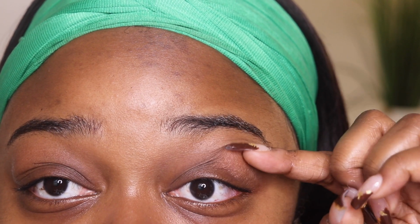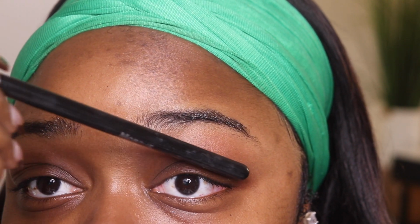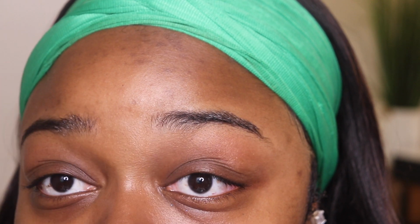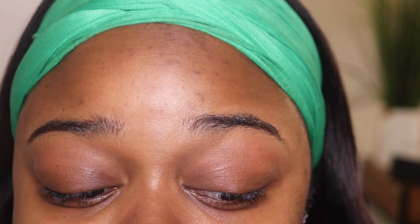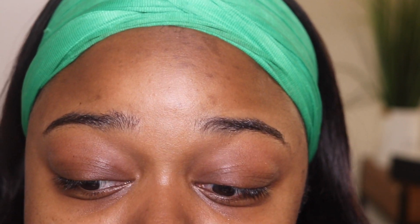My crease is, let me use a brush to show the definition. It's more defined up in here, but where most people's crease, if they have a deep crease, sets in, mine sets more out. So that's what I define as a more hooded eye space, because when I close my eyes and they fold up, the crease isn't really definitive, and I have to create that or attempt to create that when I want to do certain eye looks or wear eyeshadow and just want that larger eyelid space look.